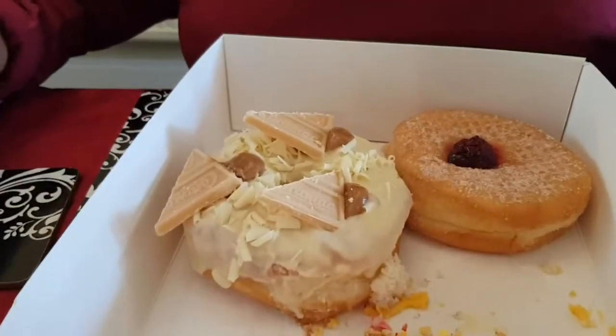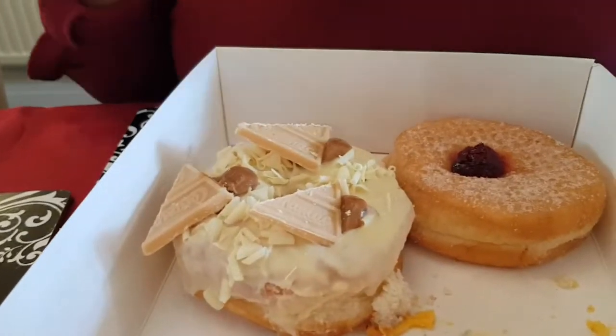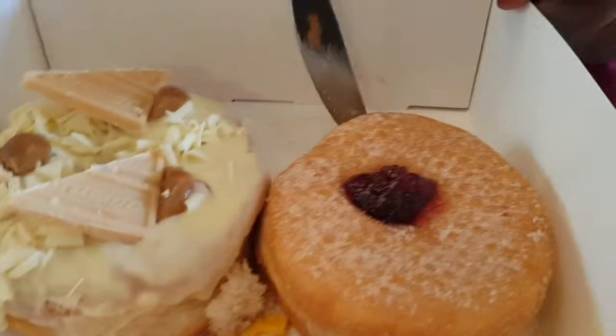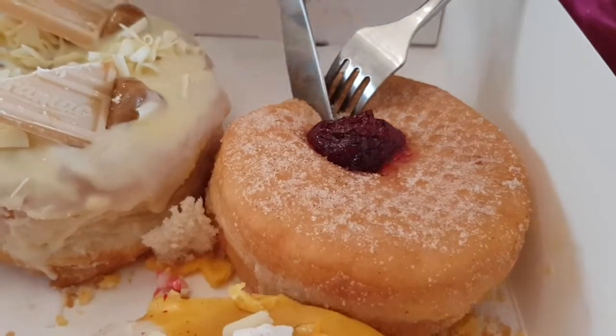Let's try one of the others. I'm gonna go for the vegan. Ah, right. Okay, so we're gonna pump up the jam. Yeah, I'm gonna pump up the jam. So I'm gonna try this.